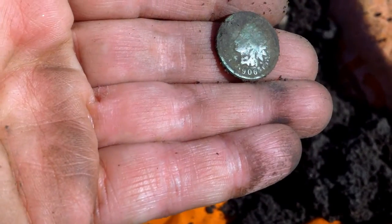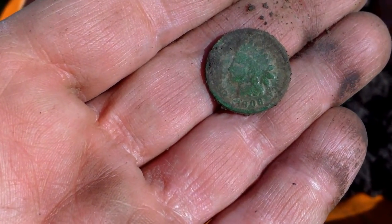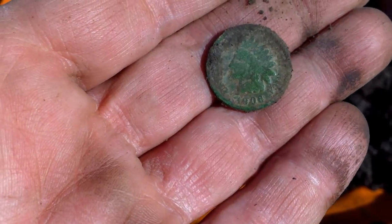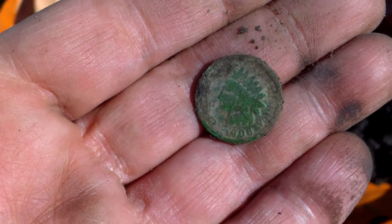And we'll see if we can see the date. Looks like 1906, which I think is the same year as the one I got yesterday. Okay, pretty cool. Finally got an Indian head today. We're gonna keep hunting here. Get back with you.